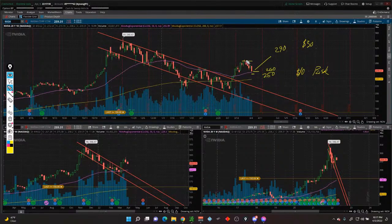That's if it just goes to the all-time high right here, all resistance. If it breaks through that and goes back to 300, right? You're looking at 4x, 3x here, and that's all. This is a $10 loss, right? So this could be the pullback that we are looking for.